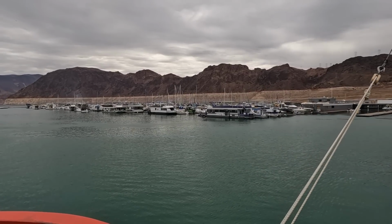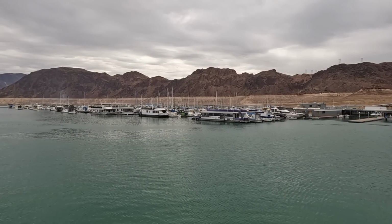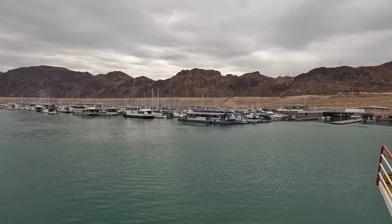So let's go see Hoover Dam from the water. This will be cool. Never done anything like this before.